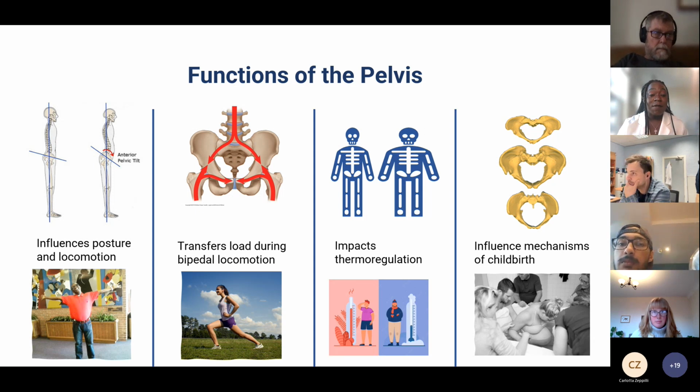The width of the pelvis affects the dimensions of our body. It's one of the widest parts of our body, and because it affects the dimensions, it impacts things like thermoregulation. And of course, the one that everyone thinks about immediately, it influences the mechanisms of childbirth. The shape and size of your pelvis will influence how childbirth works.